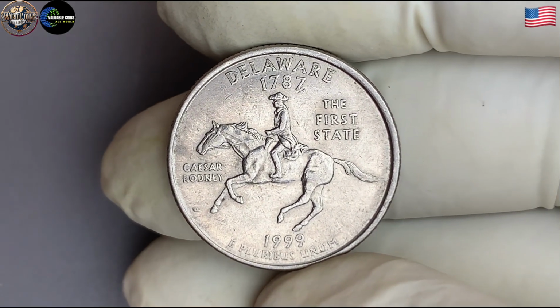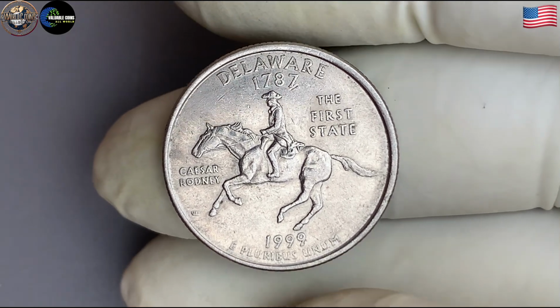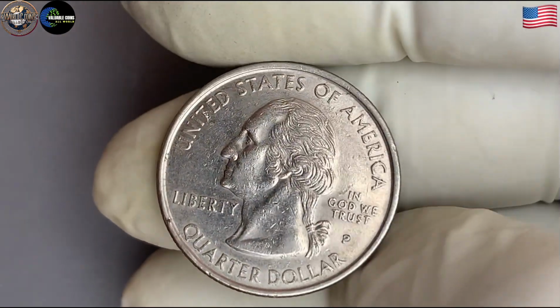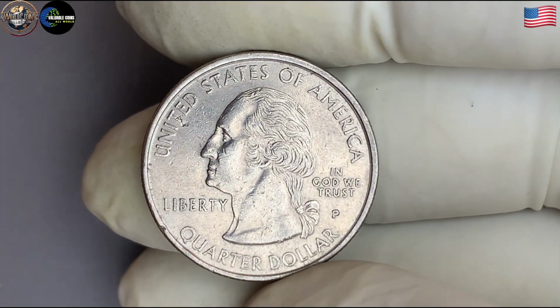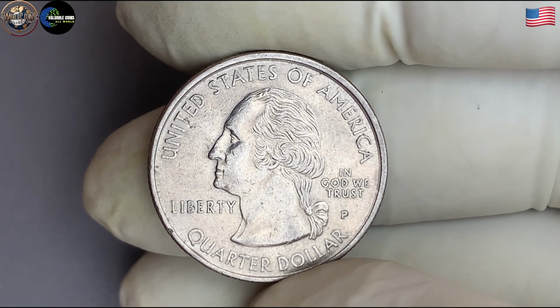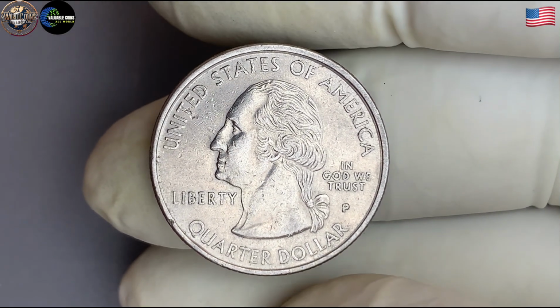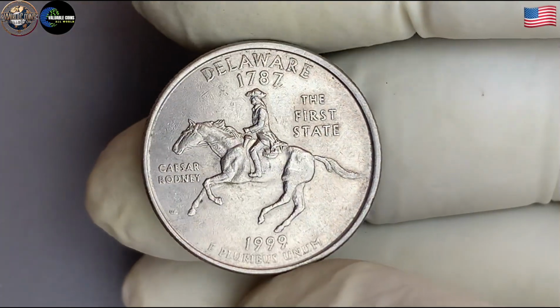The value of a coin is determined by several factors: rarity, condition, and demand. In the case of the 1999 Delaware quarter, there are several aspects that increase its value. For example, coins that were struck in limited quantities, or those that have errors or unique characteristics, tend to be worth more than those that were produced in larger numbers or in standard condition.